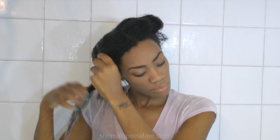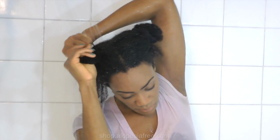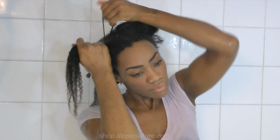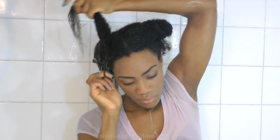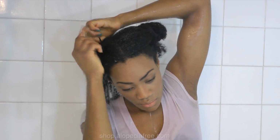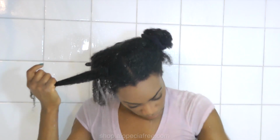However, once the roots are detangled, I go ahead and I put an ouchless elastic around the entire section. Now I got this idea from another YouTuber and I will explain why I do this shortly, but before I do, I want you to know that I do this to all of the little sections that I made, which really helps to prevent my hair from getting tangled and matted, which used to be a huge reason why I got a lot of breakage.